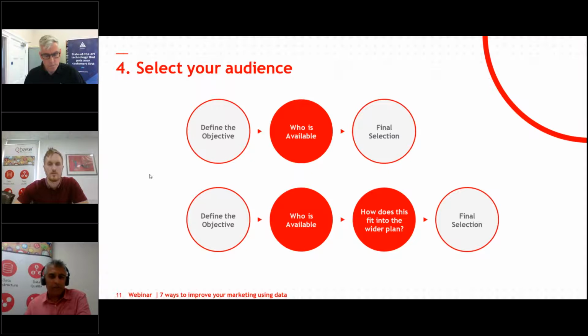How does it fit into the wider plan? This is all about looking ahead. Who will be selected? When and what will you send them? This is where you start to map out what your marketing program will look like, so you can start to optimize or think about the optimization of your return on investment and your customer value metrics, such as lifetime value.